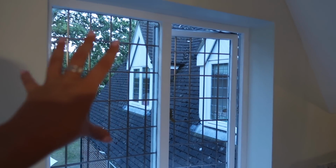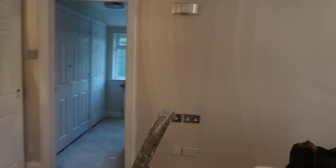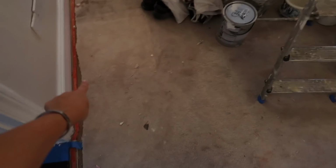I used to have curtains that went down to the floor, but they just make the room look a little bit smaller, and I would rather have blackout blinds. So yeah, this is the current room, just an empty box right now, but I'm not mad at it. And obviously this carpet is not staying, quite clearly. The carpet is being changed as well.